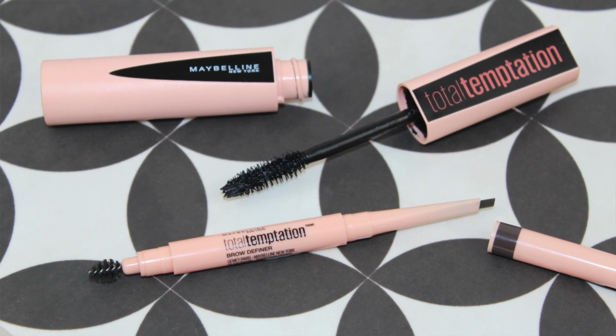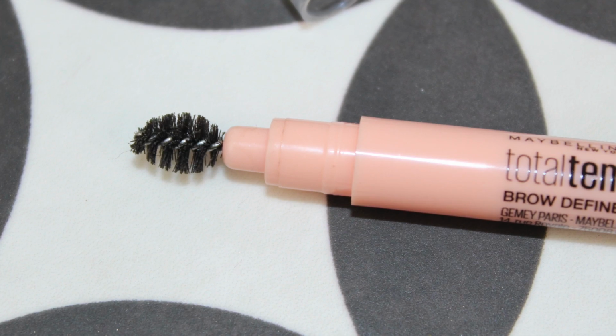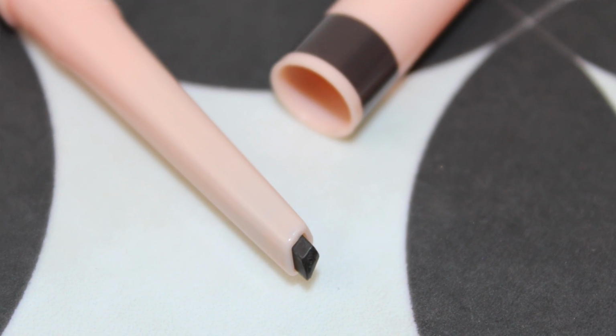Packaging wise, I really love the colour of the Total Temptation collection. On one end you get this dome shaped spoolie. It's definitely like nothing I've ever seen before. It's really tiny and I suppose it's supposed to really get into the brows well because of the shape of it. Then on the other side, if I can get this open, we have the diamond shaped brow definer.